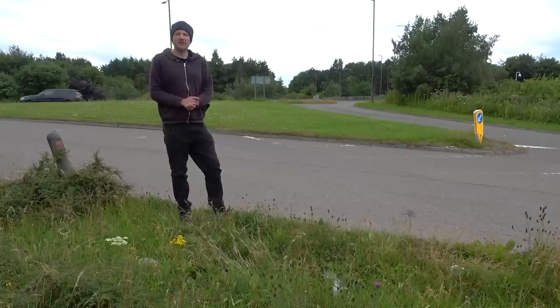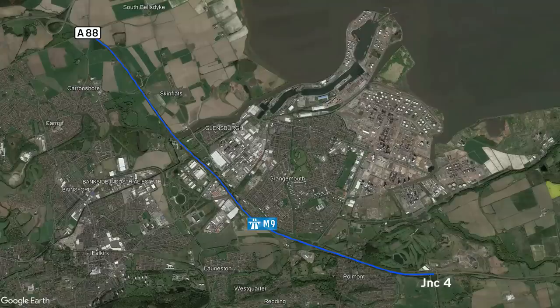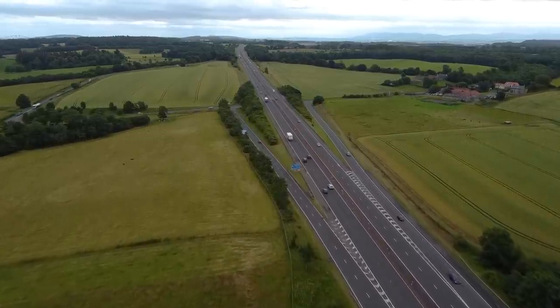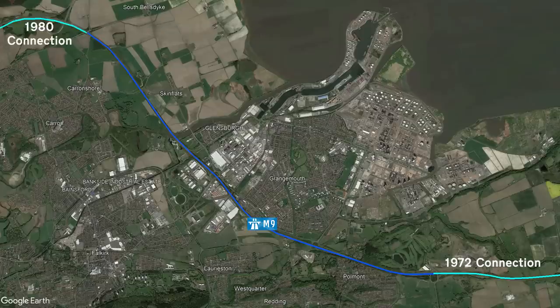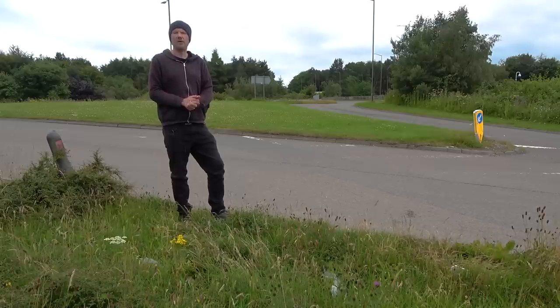Junction 4 is where we start to drive along the oldest section of the M9, having opened in 1968. It ran from here up to the A88, back then the A876, where it would terminate at a roundabout that was built as a temporary measure whilst they built the rest. At the Junction 4 end, the motorway would be connected up by 1972, but where they'd set up the temporary roundabout, well, that wouldn't be sorted until 1980. This stretch of early M9 motorway remains pretty much as it was upon opening.